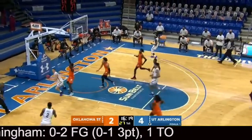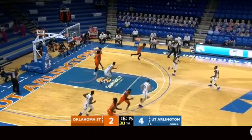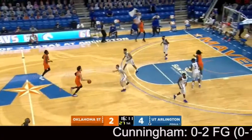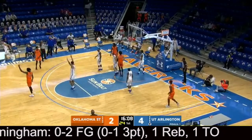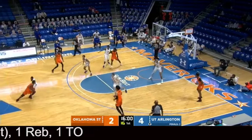Wells gives it up to the corner. This is Jordan Phillips off the back rim, and a rebound for Cunningham. Mass substitutions for the Mavs. We told you they play a lot of guys. From the field, one of those a three-point shot.